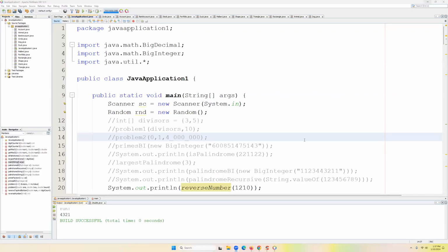So what are the approaches to finding palindromes? Well, one approach is to reverse it, take a number like 1, 2, 3, 4, and then reverse it and see if it's the same. A second approach is to take the first number and the last number and see if they're the same. And then go to the next two, the second number and the second to last, see if they're the same. The third number and the third to last, see if they're the same, etc. So those are two fine approaches to checking if something's a palindrome.